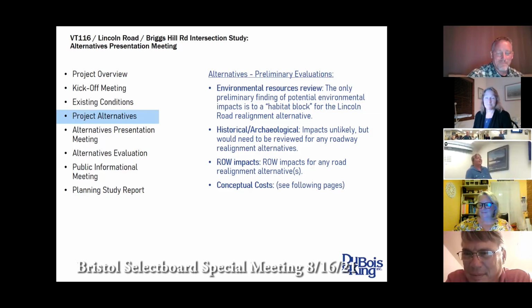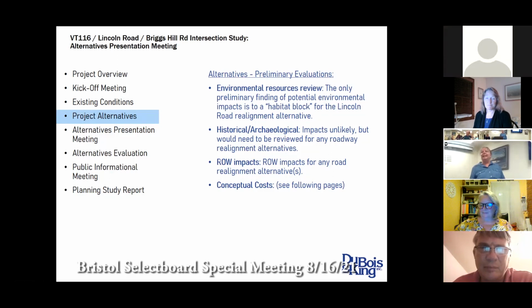So those are the alternatives that we looked at. We're in the midst of doing evaluations, and part of the purpose of this meeting is to get input, and then I'll be following up with Mike and Valerie to see if there are any adjustments to make and finalize the evaluations. In the environmental resources review, the only thing that popped up was the habitat block, located where a potential realignment of Lincoln Road would be. I have an email into our environmental folks. I'm not familiar with that environmental layer. It sounds like it wouldn't be a big red flag, but I'll include more on that in the evaluation matrix that gets included in the report.